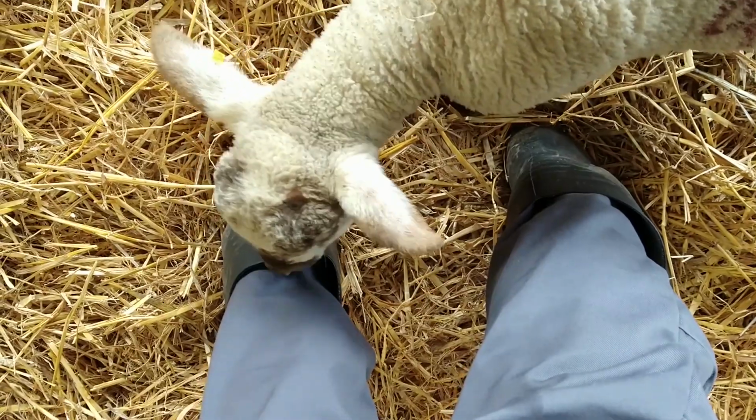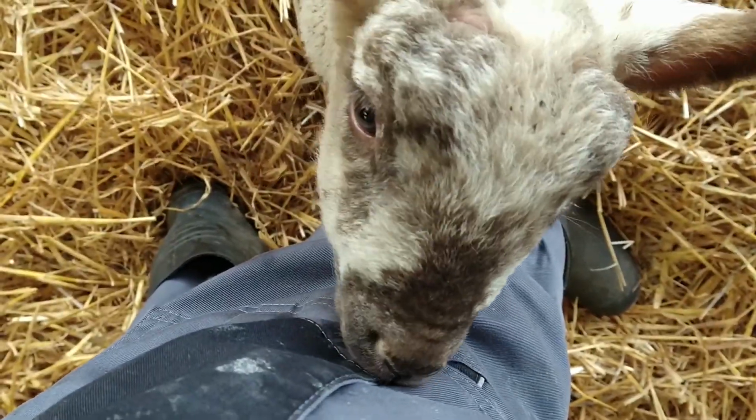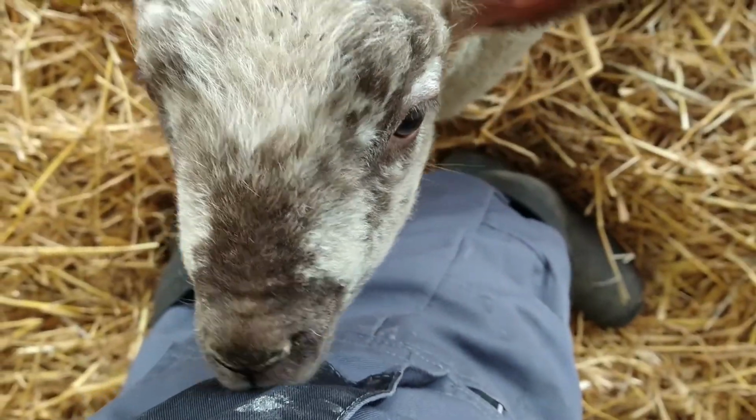Like most young animals, lambs are full of curiosity. Sheep are herbivores. When they're out in the field, they eat grass. And when they're in the shed, the farmer brings them haylage, which is just grass that's been stored.